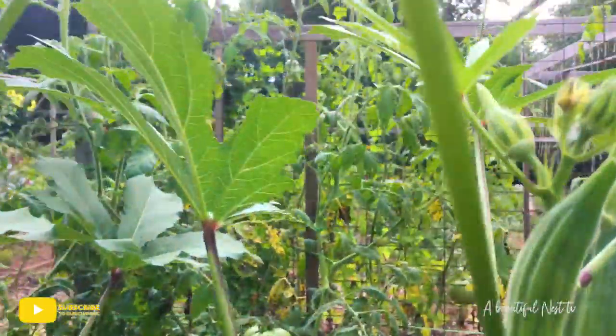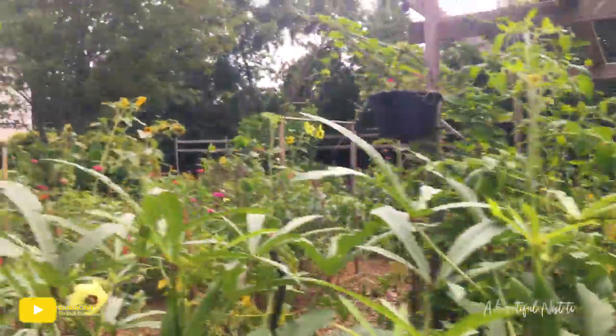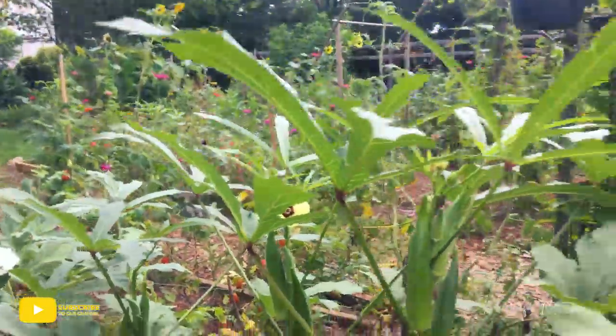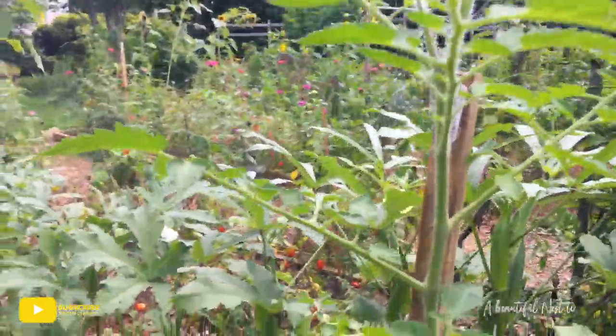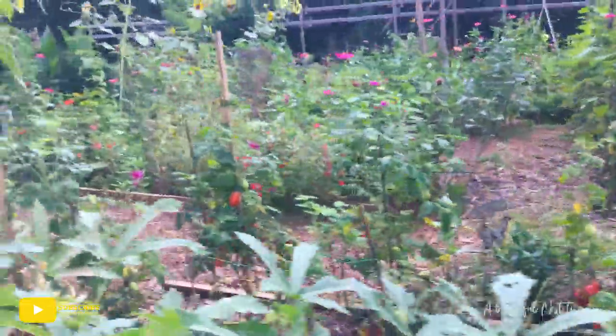Super big okra. This is the size that you wanted, that one there. I just love the okra blooms. They're so pretty. And the trellis over there is growing up really well. Let's go take a look at that over there. Let's see. We'll go over there.